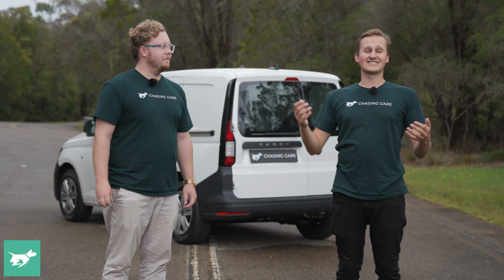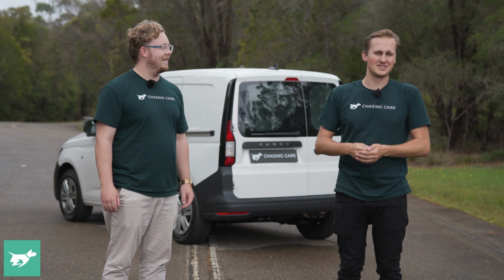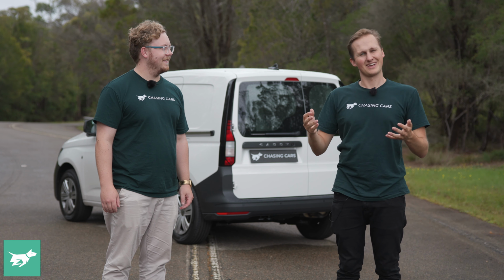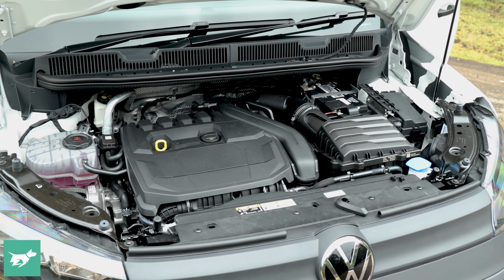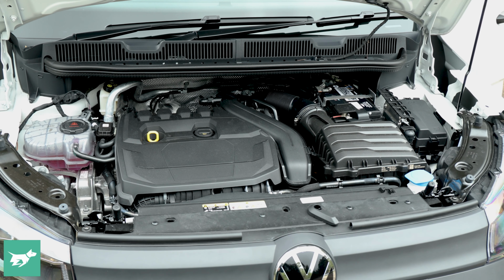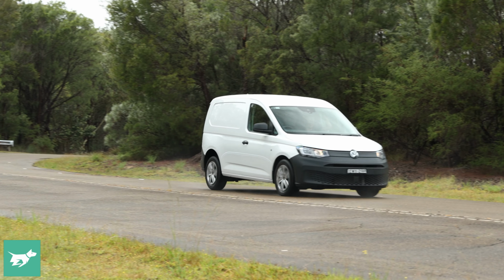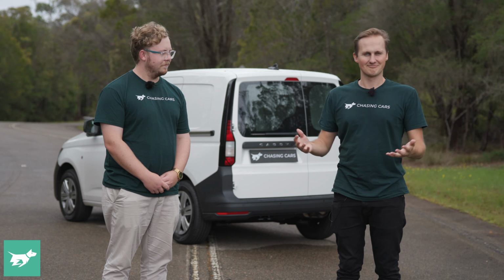So as a whole, this Caddy Cargo, it's been a fun van to drive. And let's be real, the words fun and van don't usually find themselves in the same sentence. So, I don't know, it's somewhat of an anomaly. That engine has enough grunt. That dual clutch transmission, it's good to use, it's smooth, but it does have the usual foibles of moving around when you don't really want it to, but that's just something that every dual clutch will do. But I don't know, I'm impressed.